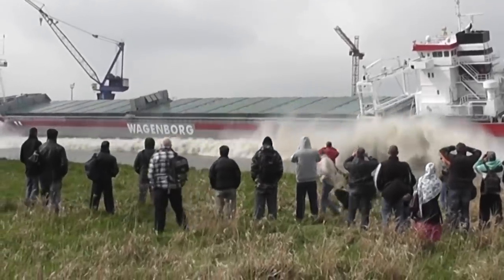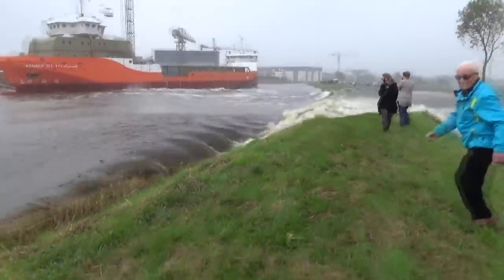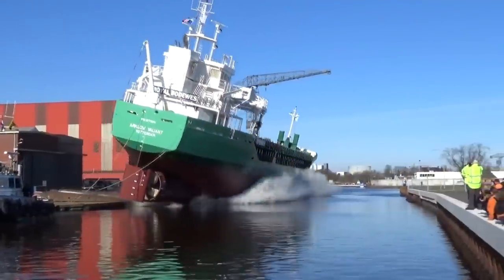What happens when a mass of iron and steel gets launched into the ocean? Massive waves and dangerous circumstances. Today, we're partnering with Licet Studios to bring you the top 15 awesome ship launches.